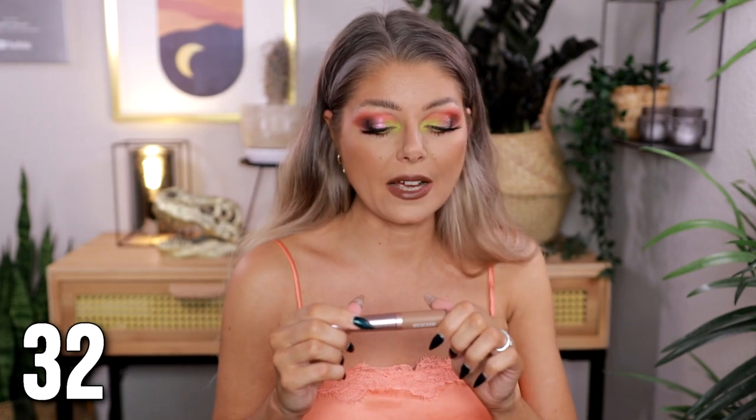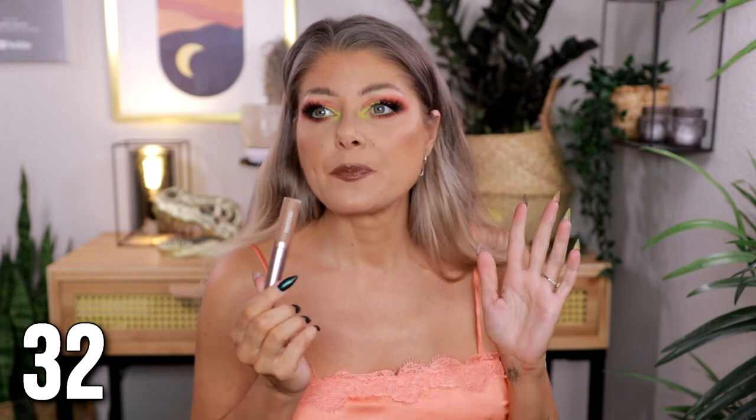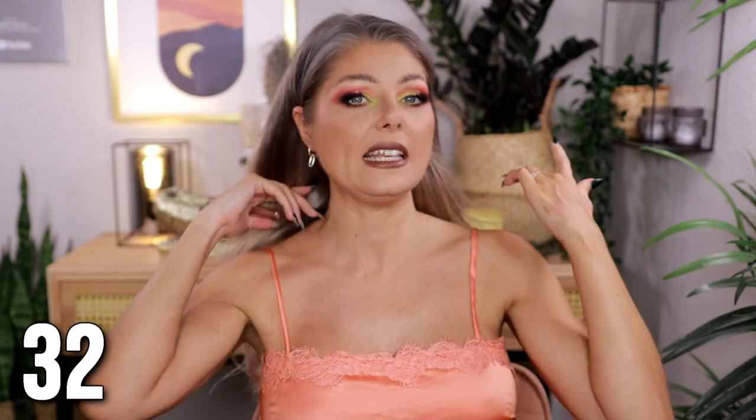I also didn't love this one. This is the One Size Matte Eye Popper. This is a smoothing creamy eyeshadow, and this one is meant to be either something you can build eyeshadow on, or an easy smoky eye.